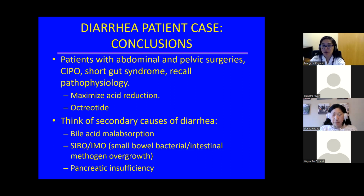But then there are other medications too in the literature that one can use. If you can't use rifaximin, there's a whole list. And I'm sorry, I don't have that here, to treat SIBO and intestinal methanogen overgrowth. And it's things like Augmentin, Bactrim, ciprofloxacin, metronidazole that one can use for a 10-day course to see if they get better.